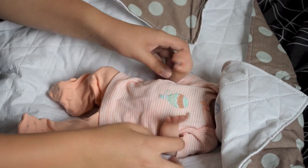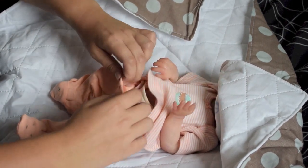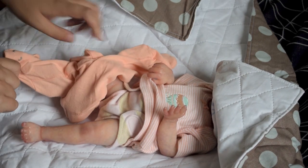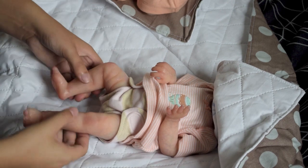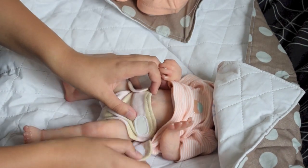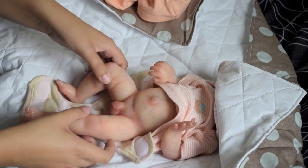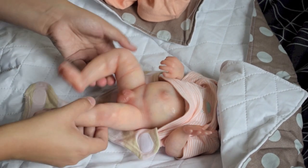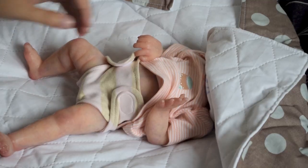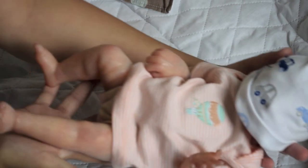Okay, so I'm gonna take his pants off to see his little body. This is the tiniest outfit I've ever seen. Cute little feet. So cute. If you don't want to see boy parts now, look away. He's so tiny. That is such a cute little diaper. Oh, and I see I need to hurry because my camera is about to die, but he's covered. Look how tiny he is.